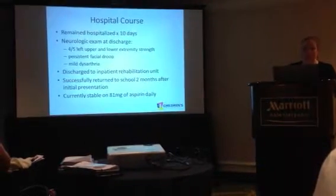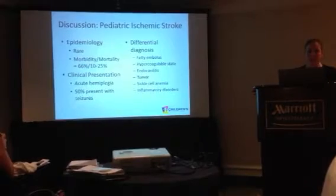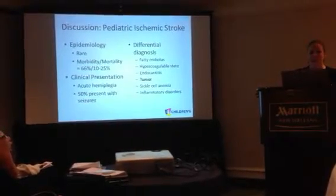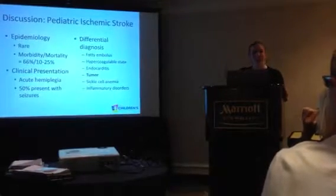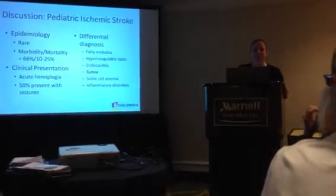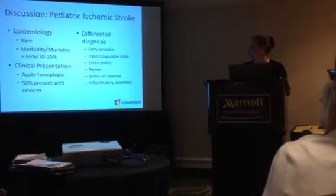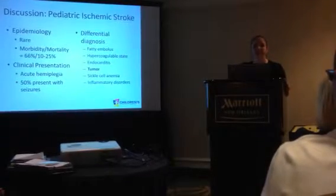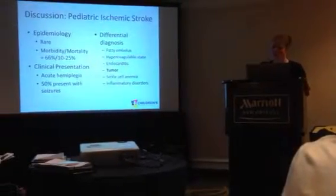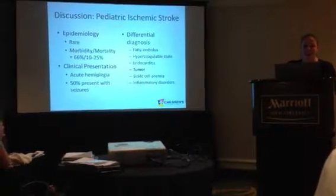So I wanted to look into pediatric stroke a little further, and it's a rare entity, but it carries a significant morbidity and mortality. The most common presentation is acute hemiplegia, like our patient had, and then about half of patients will also have seizures. We had also already discussed the differential: tumor, endocarditis, sickle cell, rheumatologic or inflammatory disorders, a hypercoagulable state, and a fatty embolus.